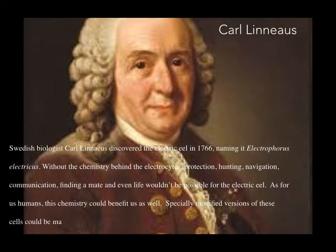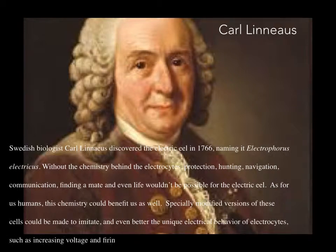Without the chemistry behind the electrocytes, protection, hunting, navigation, communication, finding a mate, and even life would not be possible for the electric eel. As far as humans, this chemistry could benefit us as well. Specially modified versions of these cells could be made to imitate, and even better, the unique electrical behavior of the electrocytes, such as increasing voltage and firing rate.